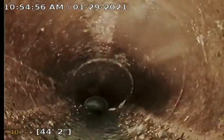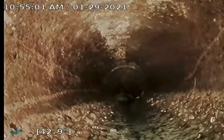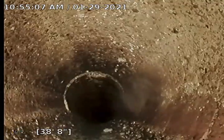So I forgot to unpause the video. So we're back here. So I located this point right here at the 40-foot mark roughly, on property at 4 foot 11 inches deep. Hopefully we got full video here.